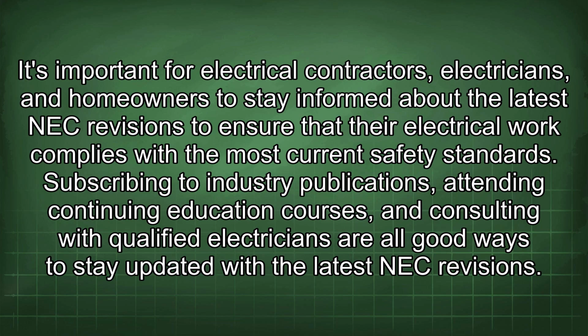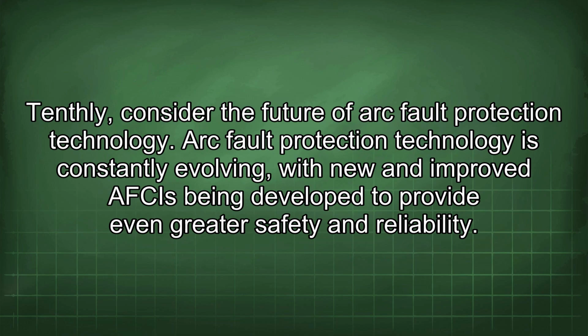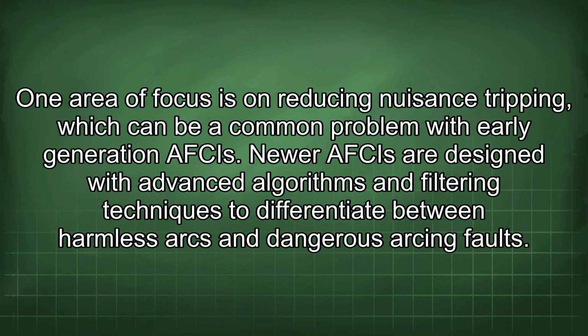Subscribing to industry publications, attending continuing education courses, and consulting with qualified electricians are all good ways to stay updated with the latest NEC revisions. Tenthly, consider the future of arc fault protection technology. Arc fault protection technology is constantly evolving, with new and improved F-sides being developed to provide even greater safety and reliability. One area of focus is on reducing nuisance tripping, which can be a common problem with early generation F-sides.